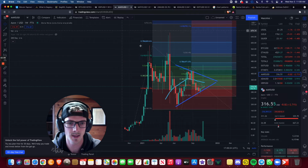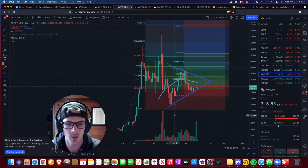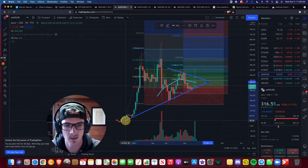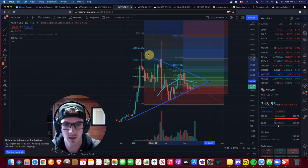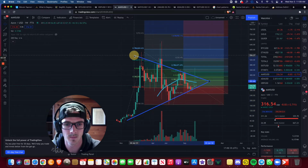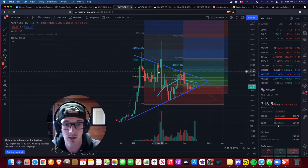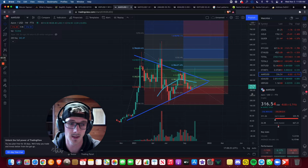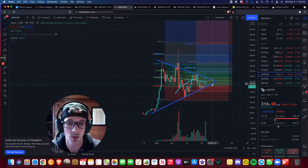Another one of my top holdings is a DeFi project called AAVE, and this one, again, is forming a similar pattern. You could potentially take this all the way back to there, and basically the whole thing is a symmetrical triangle, except for this couple weeks where we broke out and then we came right back down in. So again, not sure which way this is going to be going.